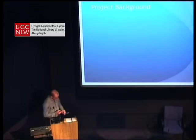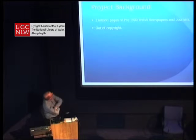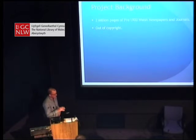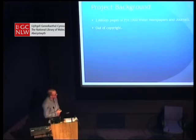So to give you some idea of the project background, it's 2 million pages of pre-1900 newspapers and journals. There's quite a mix of material in there, and it covers a wide geographic area from the top to the bottom of Wales. The balance of material is about 1.2 million pages of newspaper and about 800,000 journal pages spread over about 500 titles.